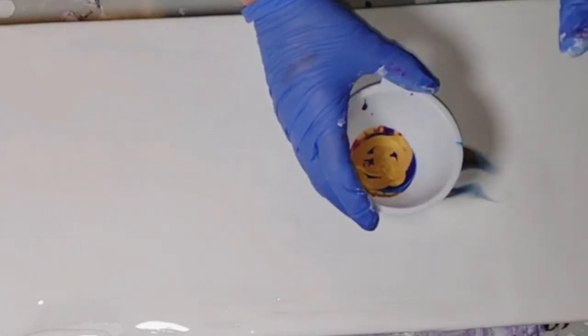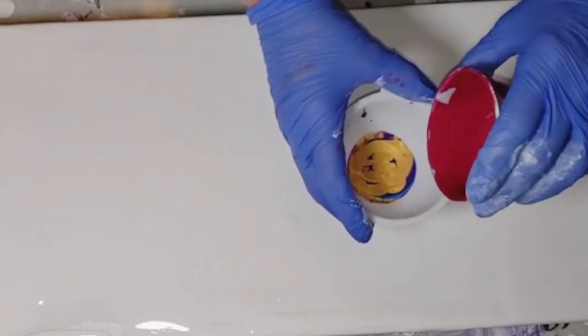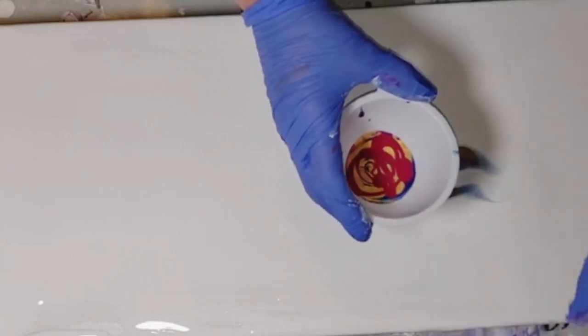As I'm applying my paint, I'm putting it into really thin layers into the funnel, and I'm making sure that my funnel stays below the titanium white, because you want your paint to go underneath the white, not on top of it.